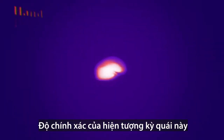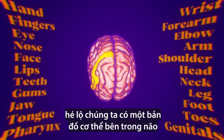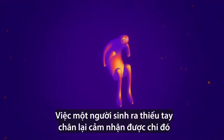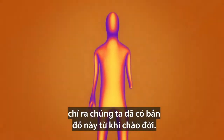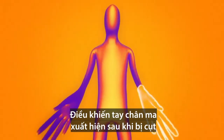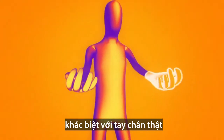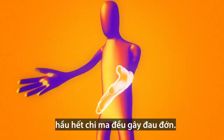The accuracy of these apparitions suggests that we have a map of the body in our brains, and the fact that it's possible for someone who's never had a limb to feel one implies we are born with at least the beginnings of this map. But one thing sets the phantoms that appear after amputation apart from their flesh and blood predecessors. The vast majority of them are painful.